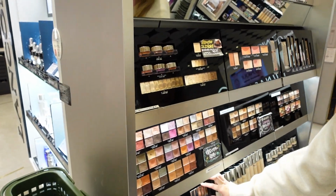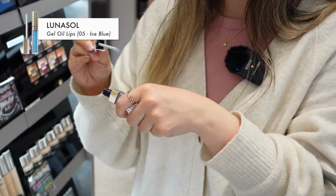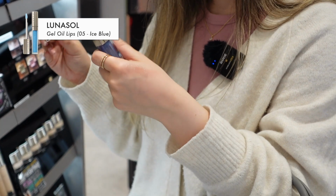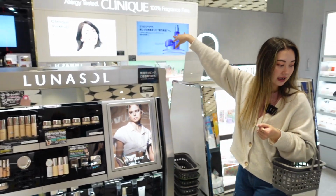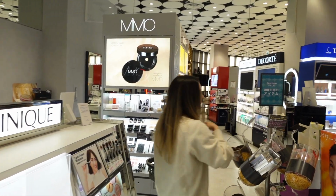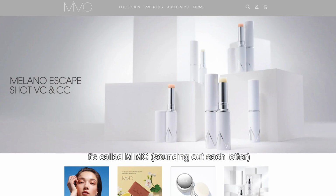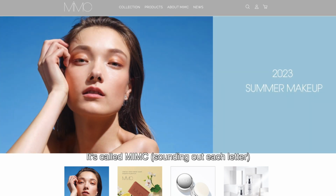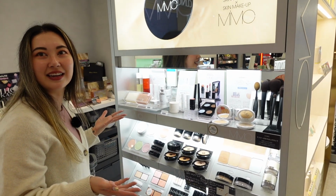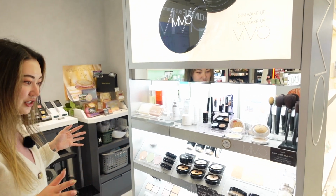Whoa, look at this. It's like a blue gloss. Ooh. It's blue, but it doesn't actually come out that blue. We've got Clinique. And then, does anybody know this brand? I've never heard of it. MMC? Mimo? Is it a Japanese brand? Probably. Huh. So I'm learning so much just being here. Even if I don't shop, I'm learning so much about these brands that I just don't usually come by if you're living overseas.